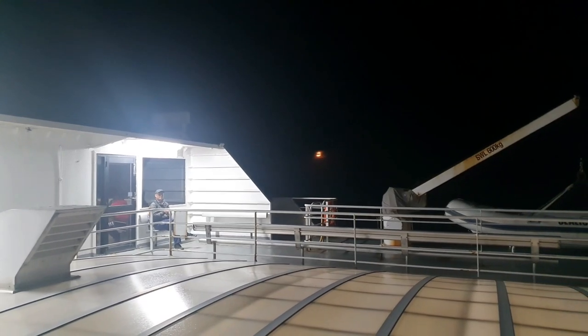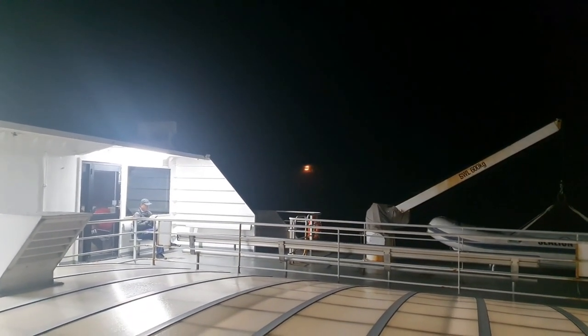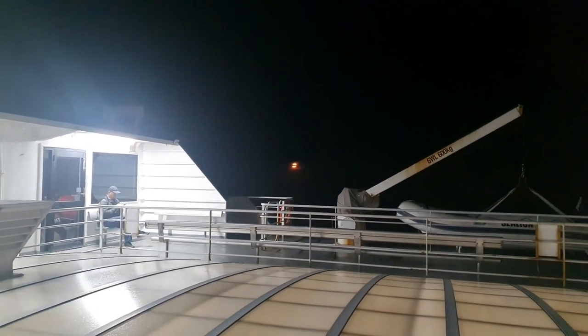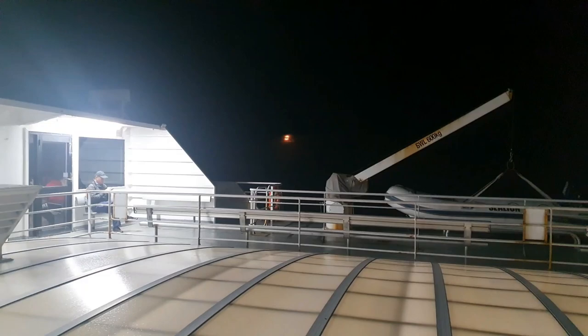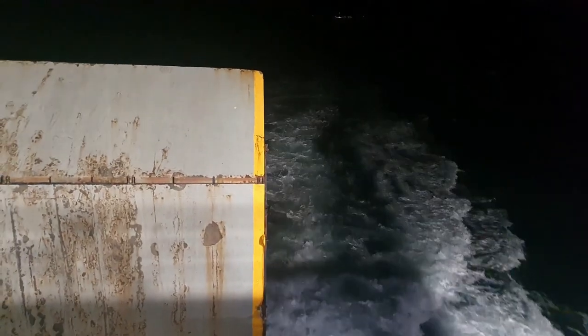From a cruise ship, as the cruise ship is moving, we find the moon to be moving up and down. Back portion of a cruise ship.